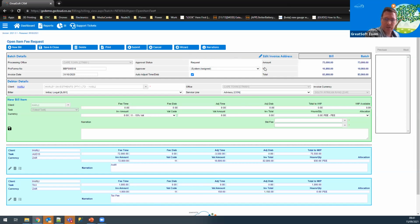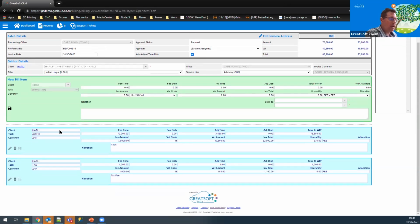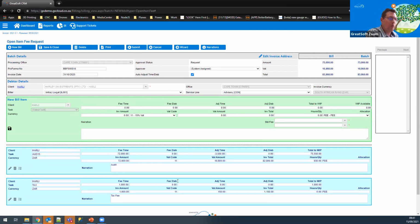The next thing I wanted to cover was what we call custom narrations. So in this sense now, I've actually gone through and created 2 line items because one is audit and one is tax. So the way our billings work is we require 2 line items on the invoice to show that. However, maybe you don't want to show the client that, you just want to show them that there was a 73,000 Rand fee.